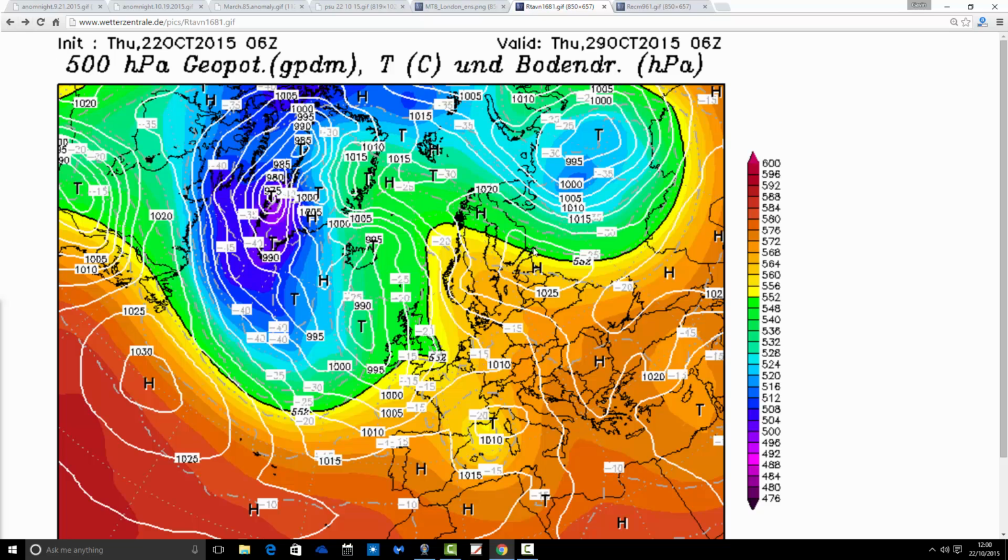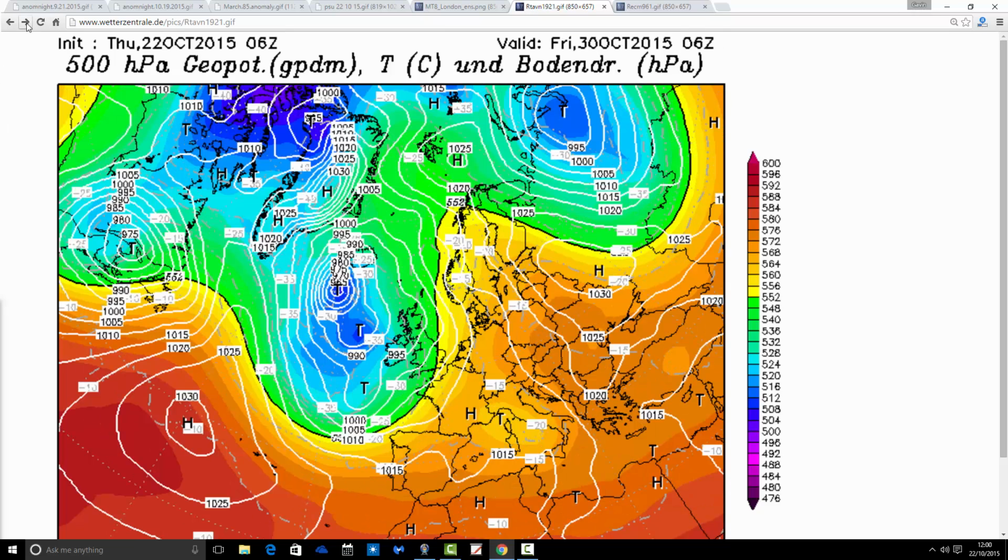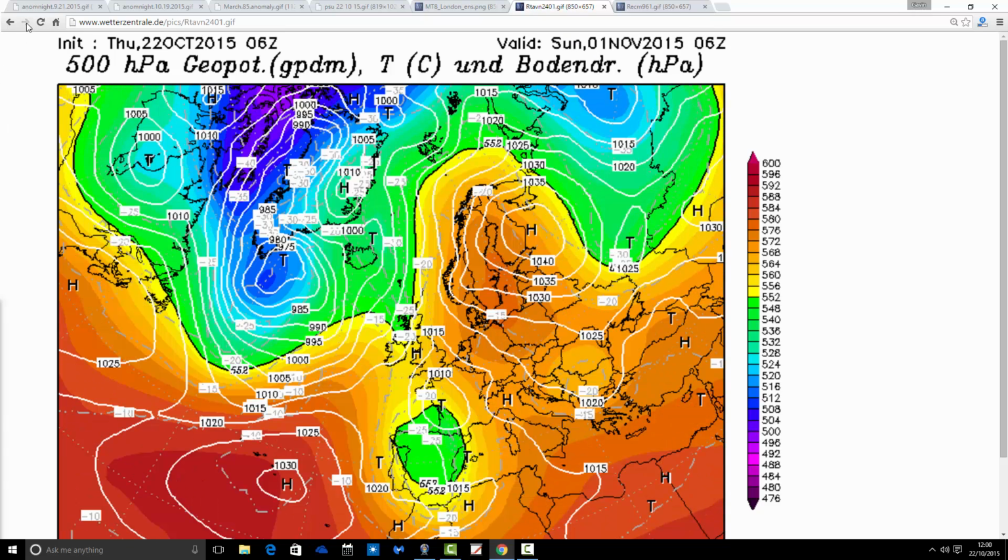High pressure up over Scandinavia, low pressure out in the Atlantic, still throwing those rain bands in across the country. And we go through to day 10, which is Sunday the 1st of November, and just signs that the high pressure over Scandinavia may be starting to win the battle a little bit. But even if it did win the battle and it turned the winds in sort of an east or southeasterly, at least initially those winds would be quite mild, because there's a lot of mild air coming out of North Africa and Mediterranean across most parts of Europe.